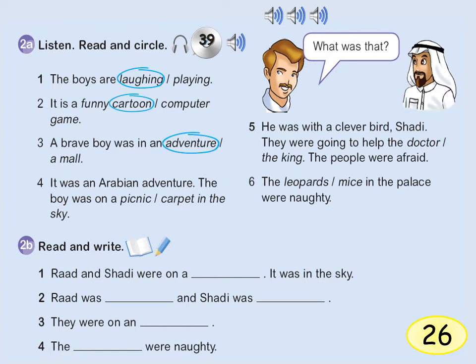The boy, Rad, was on a carpet in the sky. He was with a clever bird, Shadi. They were going to help the king. His people were afraid. Why were the king's people afraid? The mice in the palace were naughty.